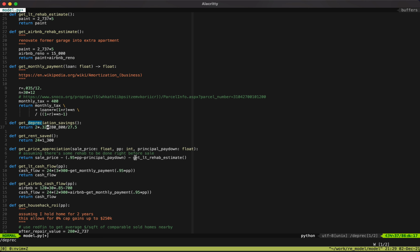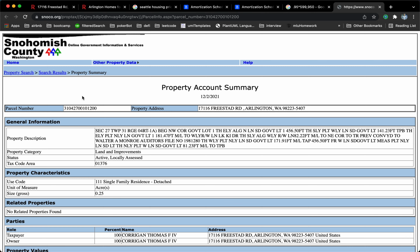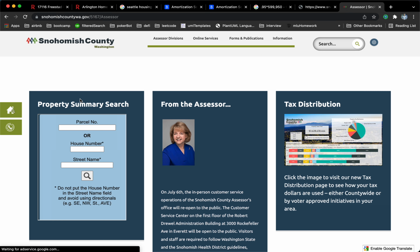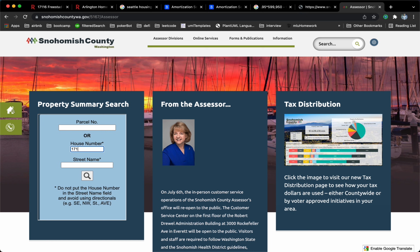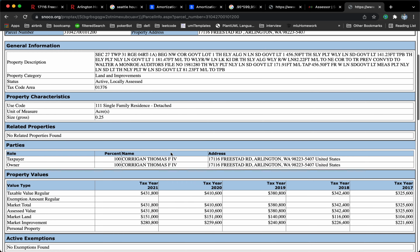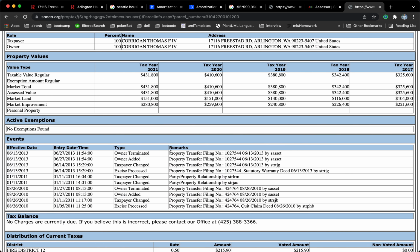Okay, so the value of the land or the building, we can depreciate the building, and the value of that is 280 grand. And I got that from the property tax records. You can just search; for me, I searched Snohomish County property records, and I found the first link, and I just put in 17116 Freestad. And there we go, so we have our property. You can find these in your county as well. Most of this is public information.